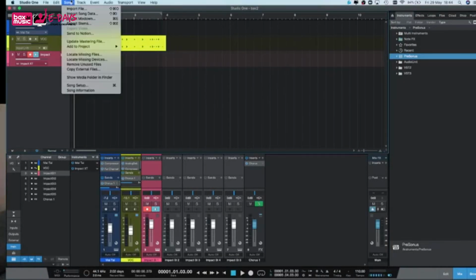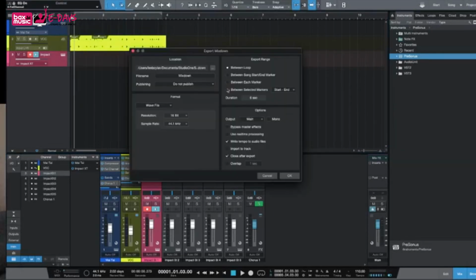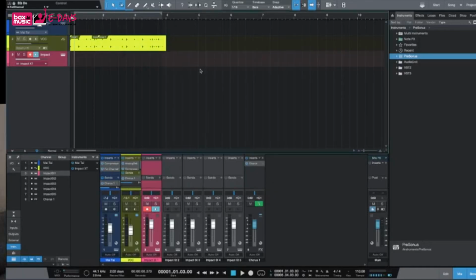So yeah, lots of different ways to export your mix down, and then you just select your location, which could be, you know, your desktop or something, and hit OK. So very simple to export.